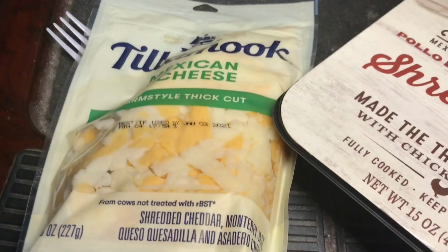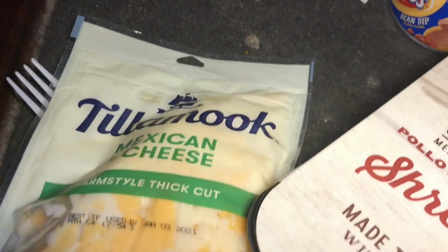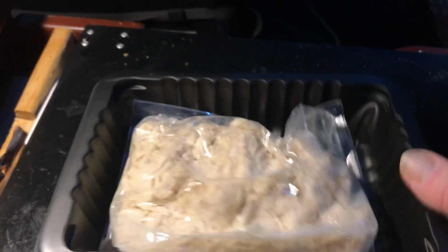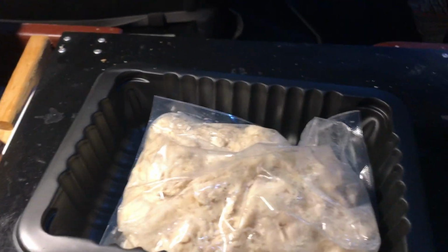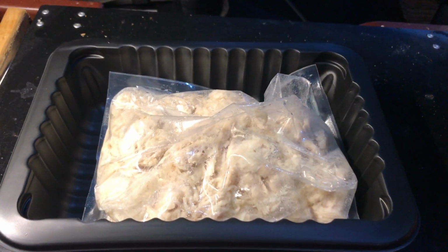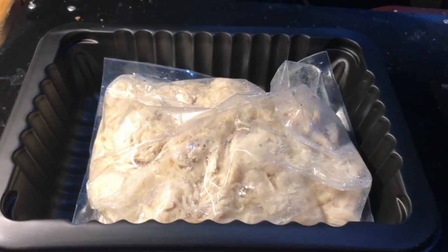Now I'm going down to the fridge. Got to get out the cheese, baby. Got to get the cheese. That's my favorite taco cheese right there, the Tillamook Mexican cheese. I also use that for my chili. Here's the shredded chicken. It comes in its own little tray to cook it in, which is nice. You pierce the top and cook it up in the microwave, and that's enough for about a good 2 meals. So afterwards I'll save the rest in a Ziploc bag and put it back in the fridge.